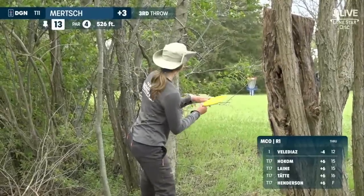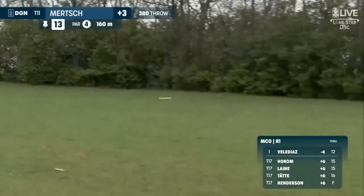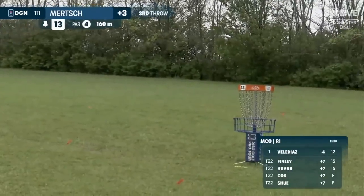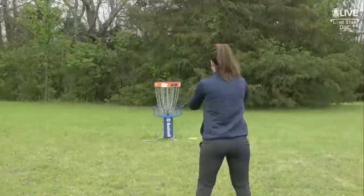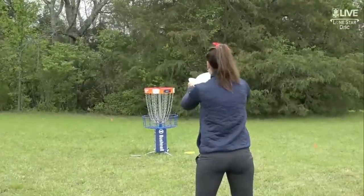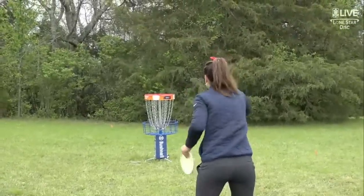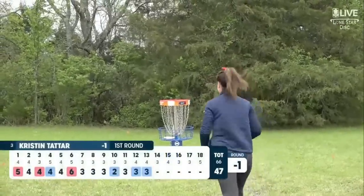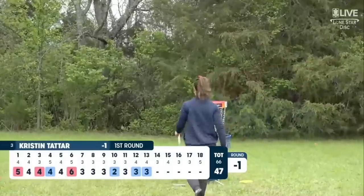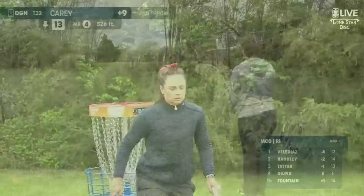Here's her third shot. Still chance to save par. Beautiful control of that sidearm shot. Here's Tatar for birdie up on the green. And that time, just enough on the center pole to drop. And that's now three birdies in the last four holes.